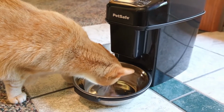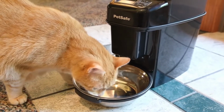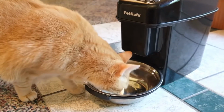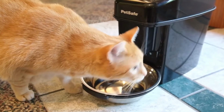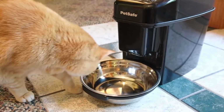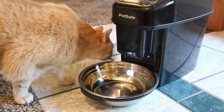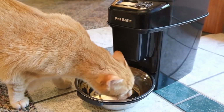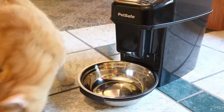It's also worth noting that the PetSafe Simply Feed is not necessarily the most secure automatic feeder. I've read some reviews from people saying that their cats were able to reach up in there and fish out kibble for themselves. So if your cat is really greedy and has a tendency to try to get food on their own, this might not be the best choice for them.